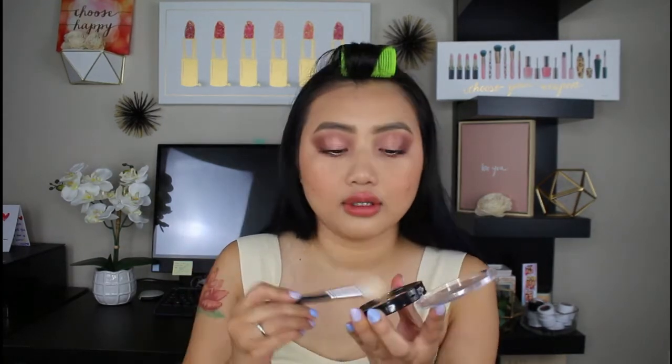To finish off this look, I'm going to be adding some highlighter. This is the Ofra Rodeo Drive highlighter. I think this will just top off this look.